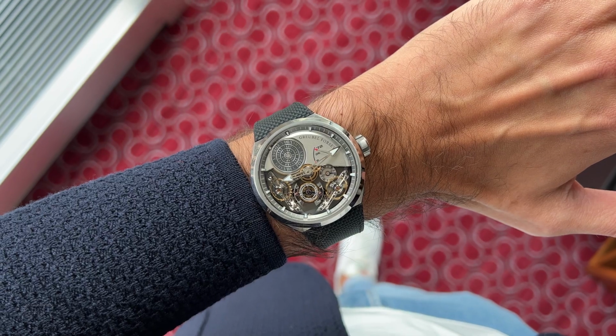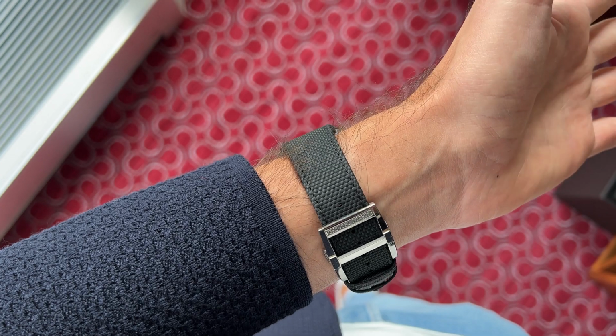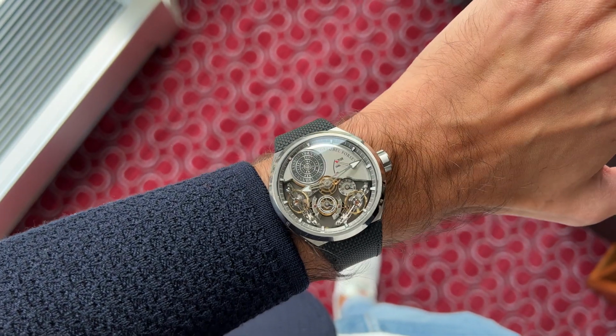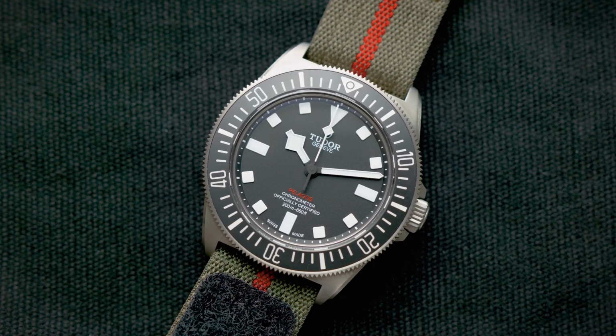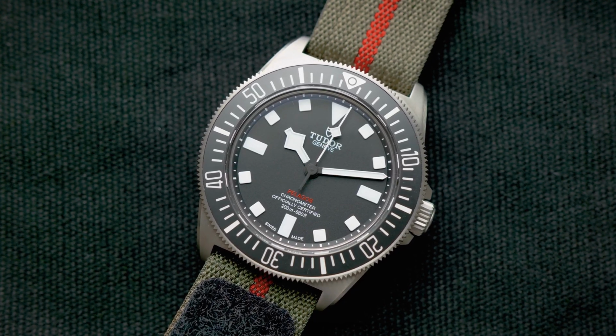Firstly, there is the aspect of durability and lightness. So titanium is harder compared to steel. It is also approximately 40% lighter, making it a great material for watches. The material is also rust and corrosion resistant. It's a great material to use on watches that get in contact with water, basically.